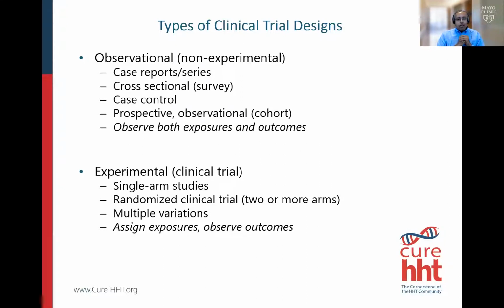Case control is a type of study in which we take patients with the disease and try to match them with patients without the disease and see what differences we can find. Prospective or observational cohorts are basically, we just say, okay, if you have HHT, let's just watch what happens to you over the next year or 2 years. And we try to understand how this disease evolves over time, or what interventions are needed, for example, whether smoking worsens bleeding in HHT patients, or whether ENT cauterization improves bleeding. So we don't assign an exposure or outcomes, but we just keep watching what happens.